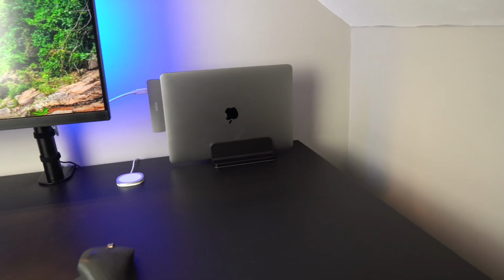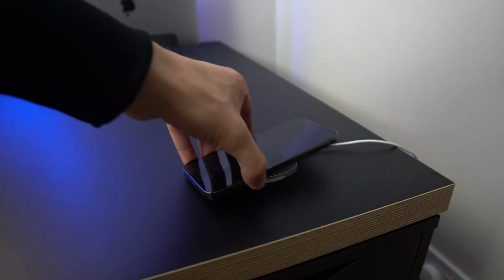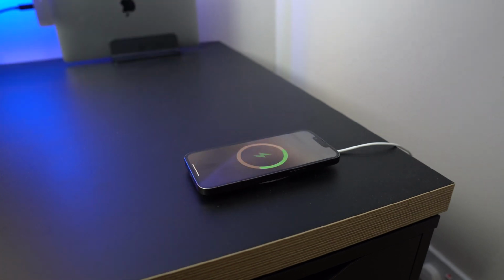Then in terms of the laptop stand, I just got this off Amazon again. As I said, I have it in clamshell mode most of the time, and yeah, it just sits in there nicely. It's a nice black solid laptop stand, there's not much to say about it. Then also on my desk I have this wireless Magsafe charger from Quntis, and it works great. My iPhone just snaps onto it instantly, and it'll also charge my wireless earbuds.